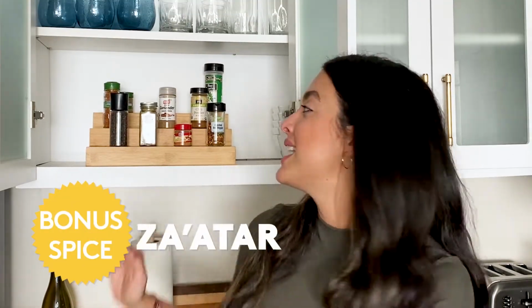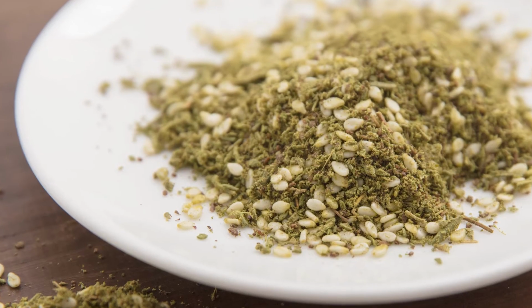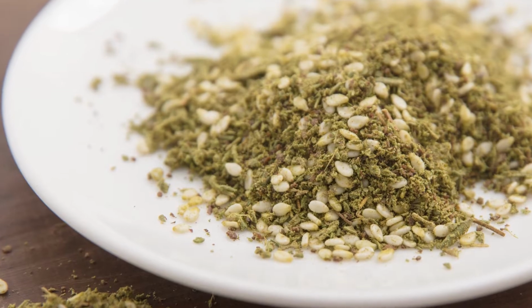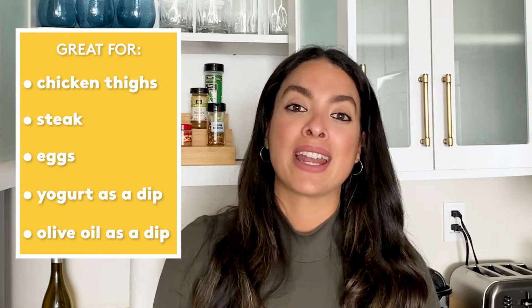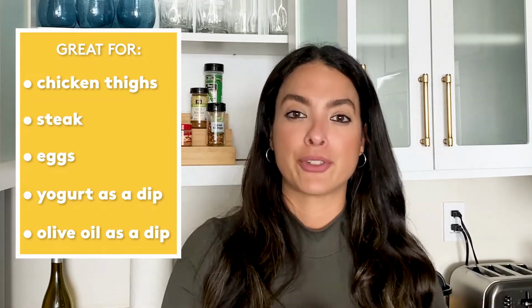Okay, my second bonus spice blend is Za'atar. It is a Middle Eastern blend made with dried thyme, dried marjoram, and sumac. It also has sesame seeds. It's bright yet nutty and zesty. It adds so much life, and again, you can add it to so many different things. You can sprinkle it on after you cook something, or you can rub it on before you cook something like roasted vegetables or any meat you prefer. It is such a lively thing to add, and it's just so good.